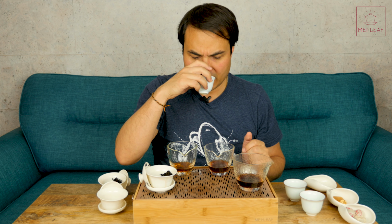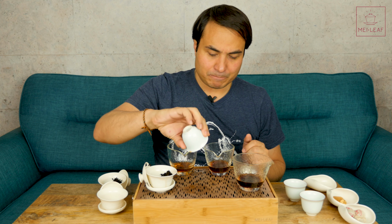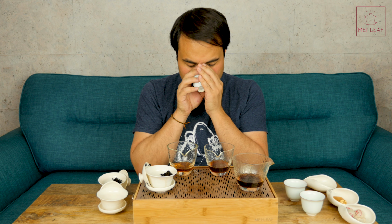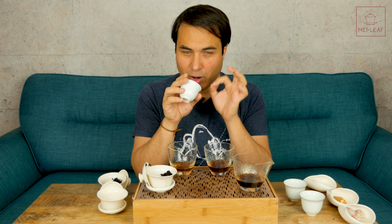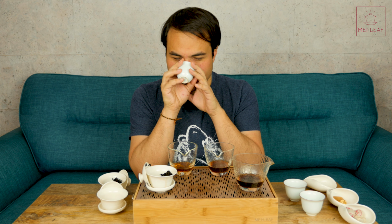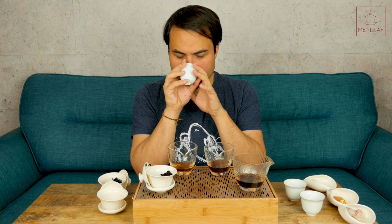Now let's smell the empty cup and see what we're getting here. So what you're getting here is very classic dried loquat, dried Chinese herbs and loquat fruit. It's a very specific smell. Dried loquat, even a bit syrupy. There's a sort of sugared, dried fruit note, but it has this sort of charred note to it, a little bit of a toasted note to it as well.